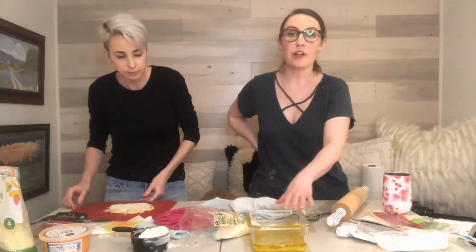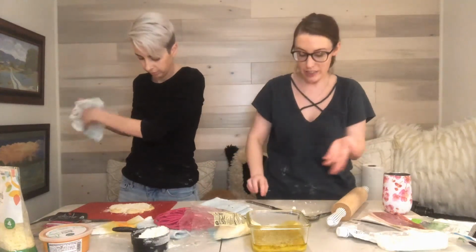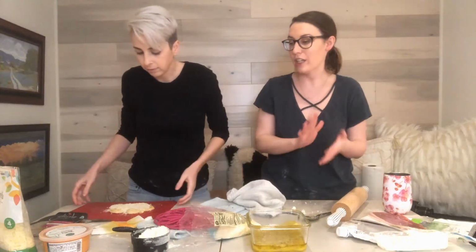And when you do this garlic confit, it makes the cloves really soft. So if you want to do garlic bread, you can literally take it out with a knife, brush it and spread it like butter. I mean, it's really, really good.